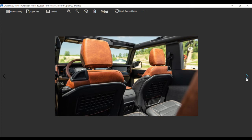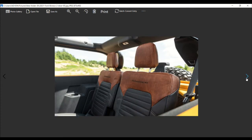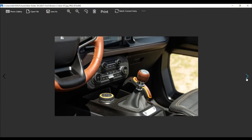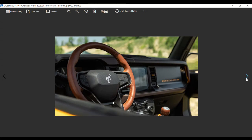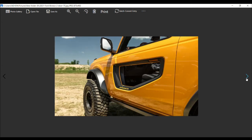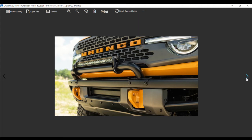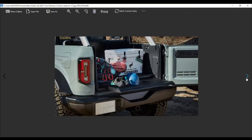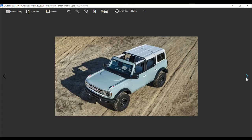Again, this is the Ford Bronco. This is the outside of the Ford Bronco, of course you can see that. This is the outside view of the Ford Bronco with the hard top.